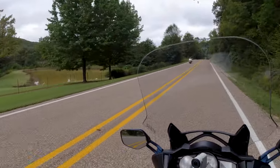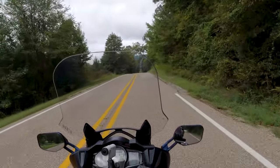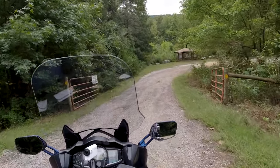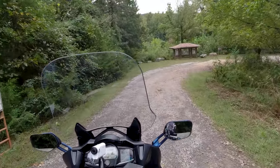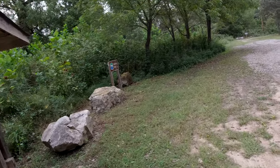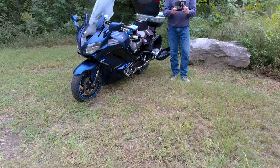I'm gonna go back and see if I can find a place to fly the drone there along that creek. That was really nice. They got some compacted gravel on this. Yep, this is the Mulberry River. At least that's what the sign says.